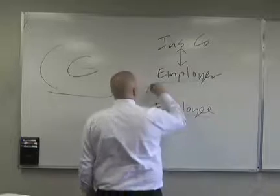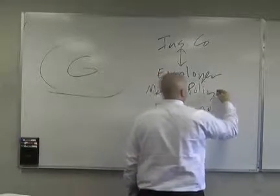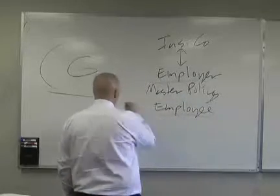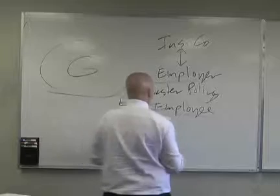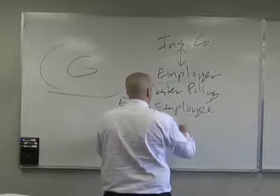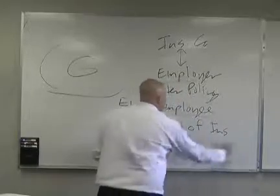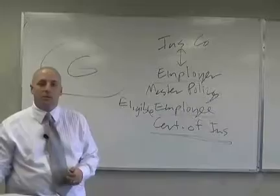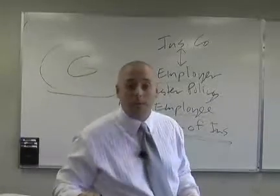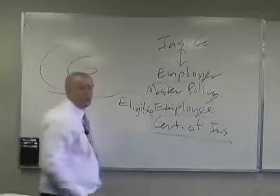Now, the employer receives what's referred to as a master policy. Eligible employees receive what's called a certificate of insurance. A test question may be on this and maybe on that. The master policy is the policy that the owner of the policy receives. The certificate of insurance is the proof of coverage for the employee.